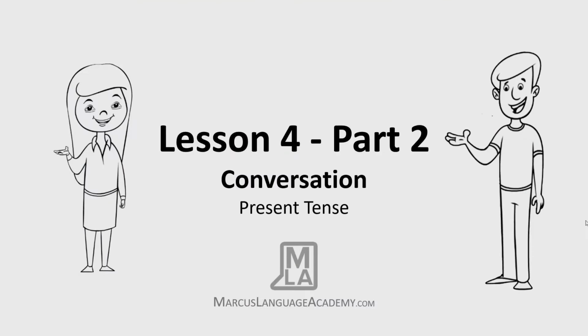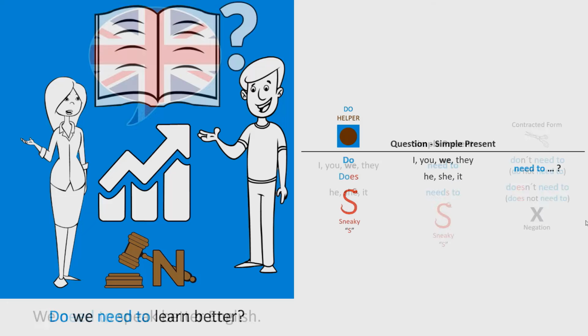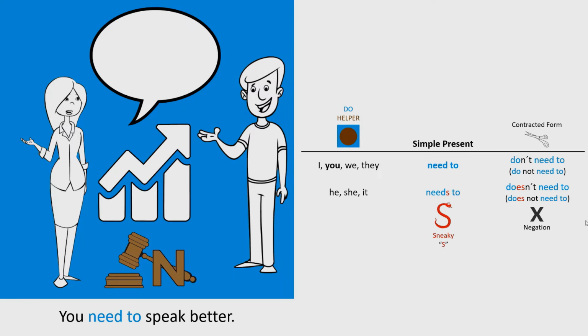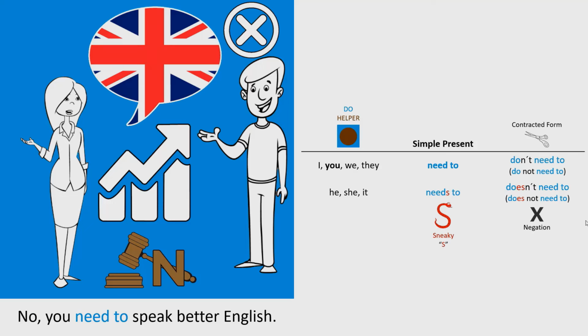Lesson 4, Part 2. We need to speak better English. Do we need to learn better? No, not to learn. You need to speak better. Do we need to speak better Spanish? No, you need to speak better English.